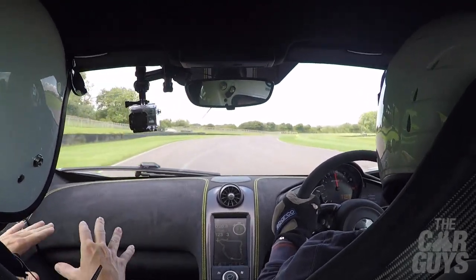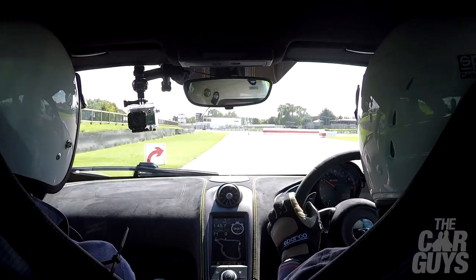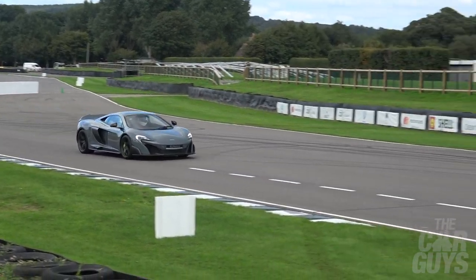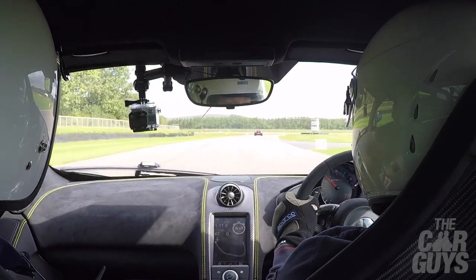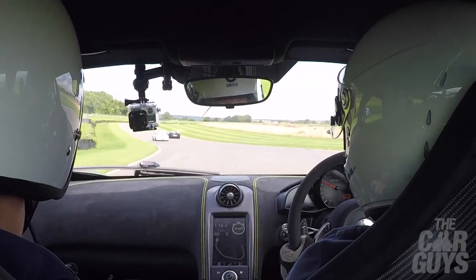Switched on. Damien's a lot happier with the way the car feels. You can actually feel it more planted. It's still skipping, but it feels like it's working the car much better. Yeah. Coming up to the famous chicane. Sling it in, right, then left, get on the power nice and early. I thought he wasn't. He is a nutter, that guy.